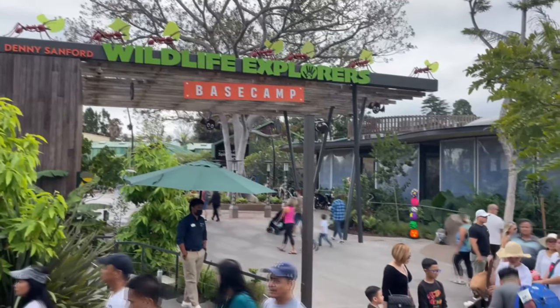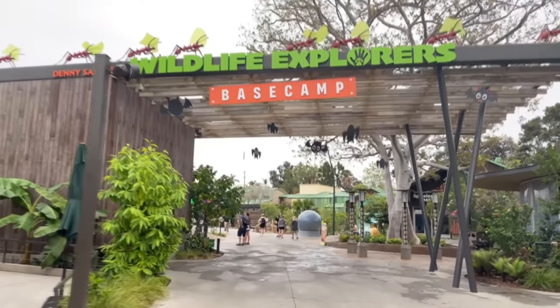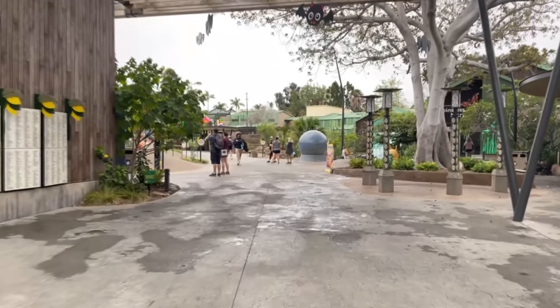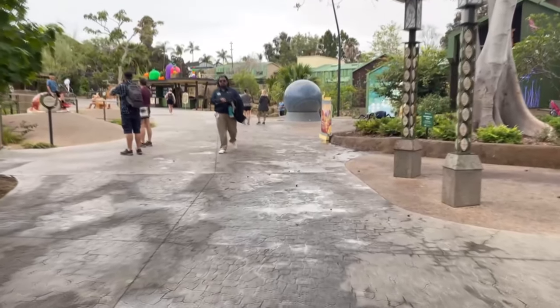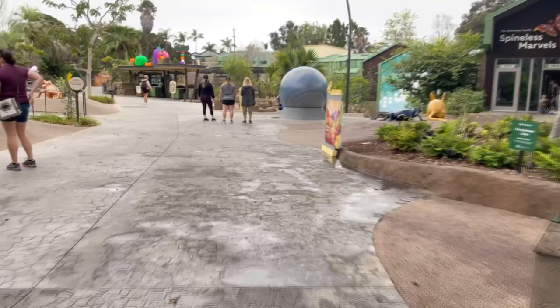The newest area of the zoo, opening in 2022, is the Wildlife Explorers Basecamp. This area replaces the old children's zoo and is the go-to destination in the zoo for families with young kids. It's just to the far left of the entrance, so it's easy to get to. It's even closer to the exit, so after your kids burn themselves out playing, you can cart them off quickly back to the parking lot.